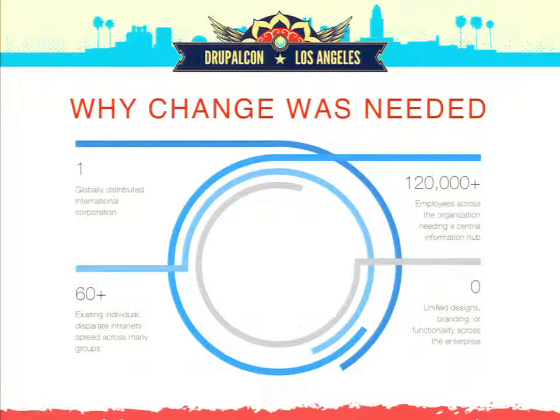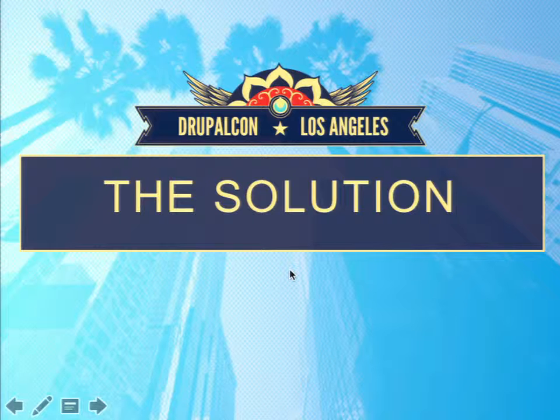We had an anecdote from them that they actually had a culture of one-upsmanship with their designers, where one of these groups would put up a new intranet and they'd spend all this time and effort on a new design that had nothing to do with the corporate branding. And they'd say, hey, check out this cool site. And then somebody else would go and do one better, and they're spinning their wheels, spending a lot of time doing this, and nobody could find anything. So they needed a solution.